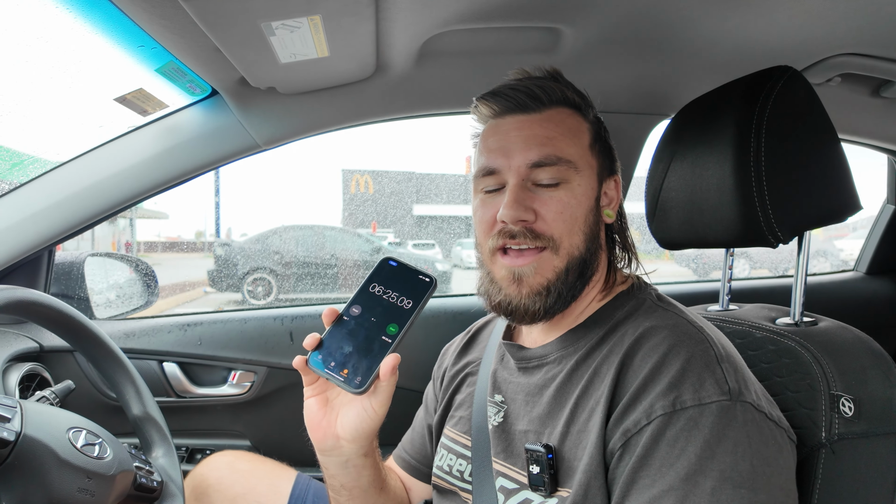6 minutes 25 for KFC, so that's pretty shit house, considering there's only one car in front of us. But hopefully they can make up for it with the food.